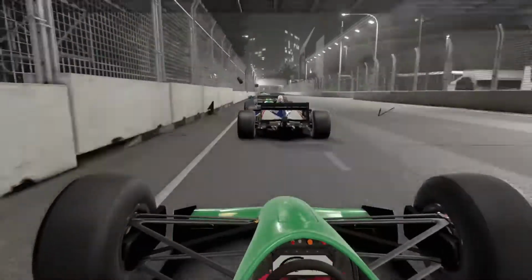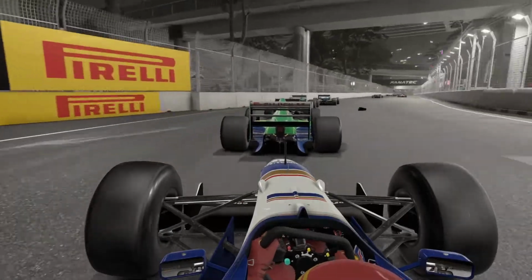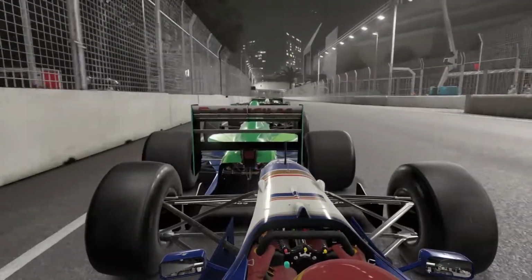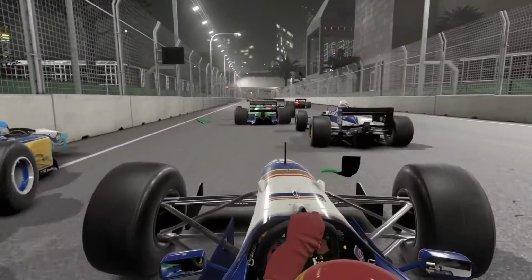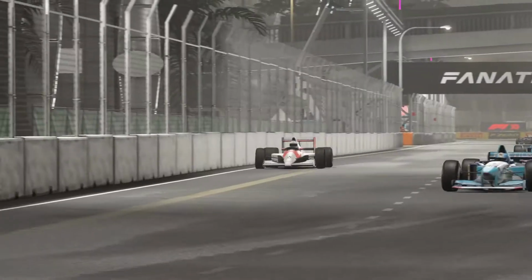Probably wondering, why did that car go airborne? Well, look at this Williams right here behind the Benetton. Suddenly they pile up, and then... I don't... What? How? How do you do that? How? Like... Okay, next one.